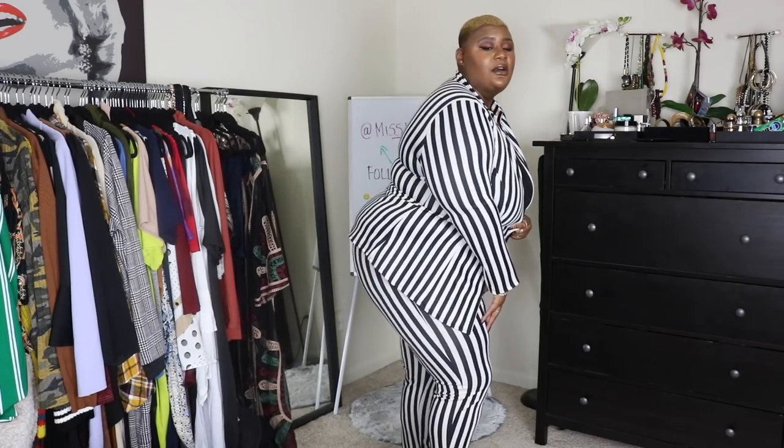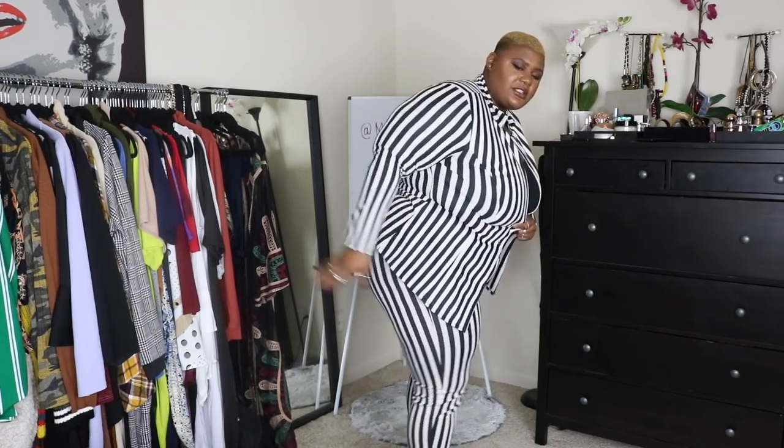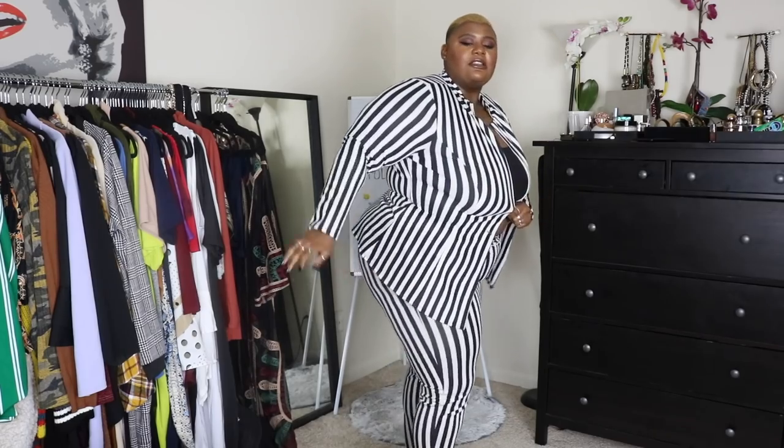Oh my god. This is so cute though. Once again, this is junior size, so I would size up if possible. So cute, and it's really stretchy. Like for a minute, I thought I was gonna go all the way up, but damn these cheeks.